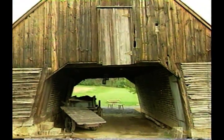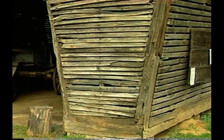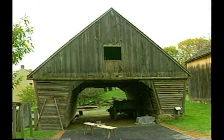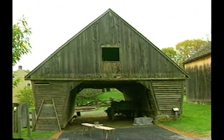Upstairs is storage for hay? Storage for hay, other equipment, yeah, and you could actually keep the corn in these bins here, and you see the ventilated slots too to help them. For drying it out? Yeah, so we're really proud of this. It's kind of new, like I said, we just got it restored about a year ago. That's pretty cool. This is a real crib here.